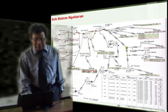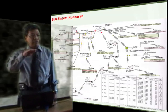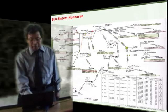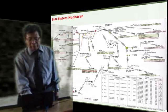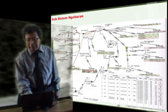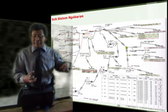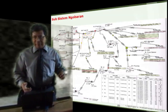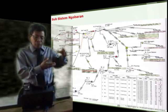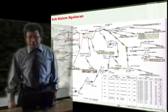It is nice to see. Look at this, from here to here. You just see the head difference between that place and this place. Then you can use it for development of microhydro from here, for example, to here. And here, of course, you have to calculate also that the water can flow. Not all of the head can be used. You have to leave a certain head to make sure that the water can flow down. And then in the chamber, you can put the microhydro there.